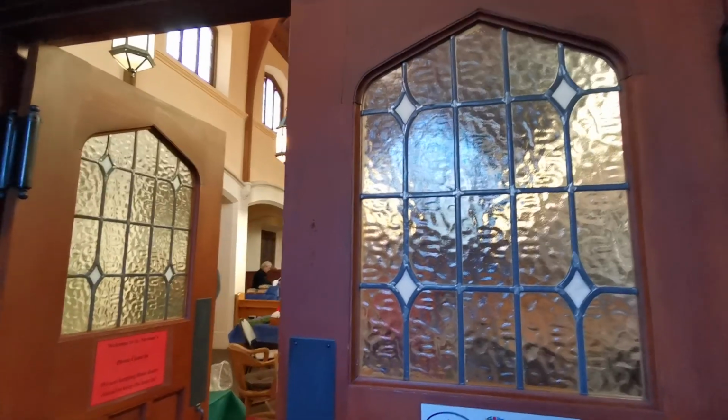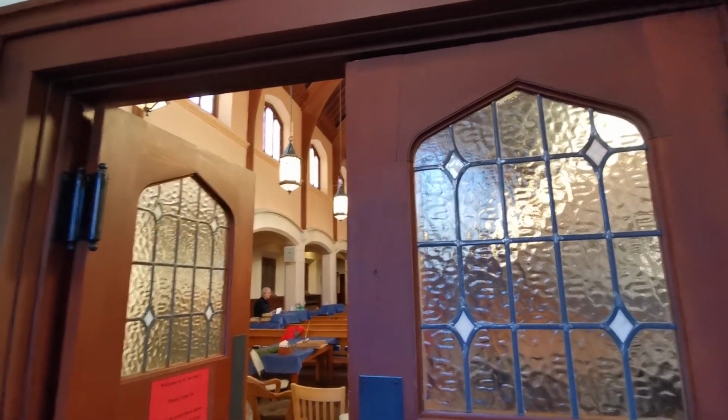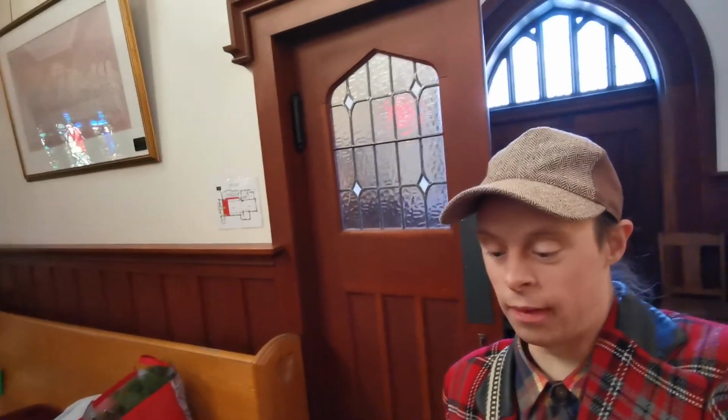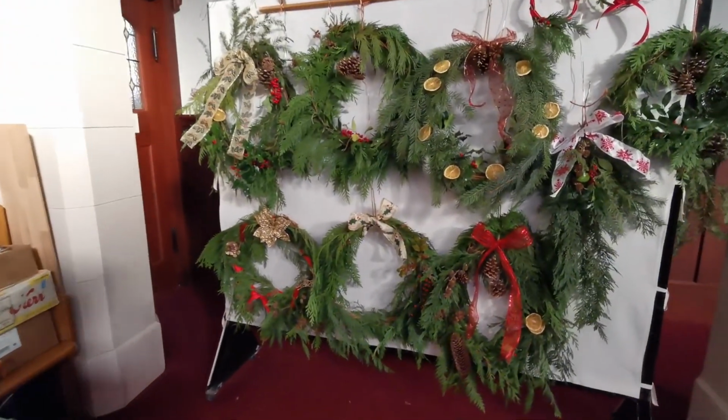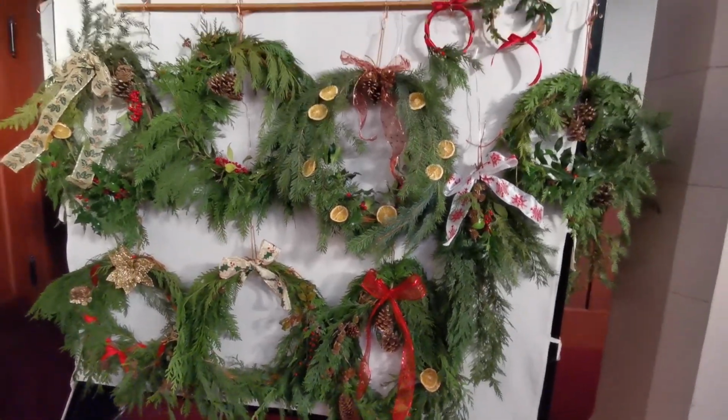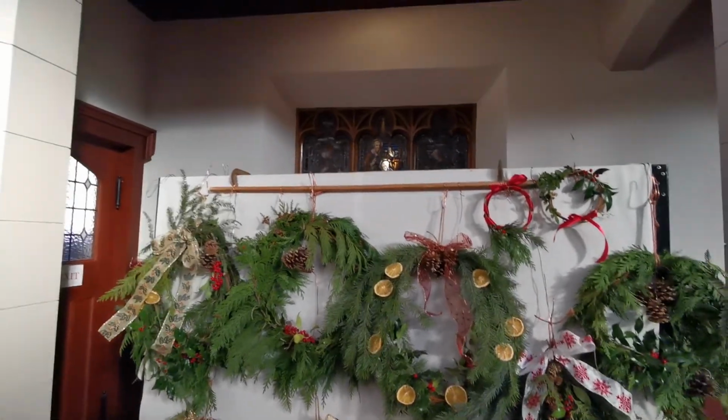We'll just go from up here, and we now will enter into the sanctuary part where they're getting ready for the Christmas stuff. Doors are open. Go ahead inside. Just entering these doors. Okay, take a look. They're getting ready for Christmas. Got some Christmas stuff up here, arts and crafts. We've got the wreaths right here. It's very, very nice, very Yule log like. I like it. We'll take a look up there.